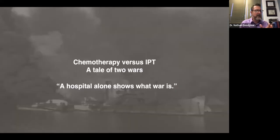So let's talk a little bit about chemotherapy versus IPT, a tale of two wars. And I found this quote really interesting. A hospital alone shows what war is. Now, it shows the aftermath of war, but in many ways, war has moved from the battlefield to the hospital. And when one looks at chemotherapy as a treatment for cancer, it starts to make sense. So chemotherapy as a treatment really was born out of war. It was a concept of going to war, and the concept that we see in the hospitals today in treatment of cancer is all the collateral damage that you would typically see on the battlefield.